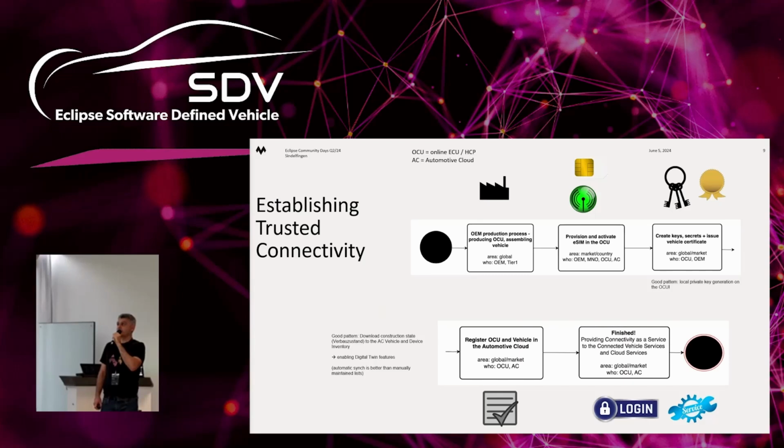An interesting first step where the automotive cloud comes into the game is when you provision and activate the embedded SIM. And so here the cloud enters the game. And important stuff is, I think many of you know about this, that key creation is a very sensitive process, and you see, yeah, you have to resolve it your way, right? So, you know, it's an activity diagram, but it's a list of problems, okay? It's not a list of solutions.